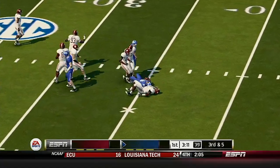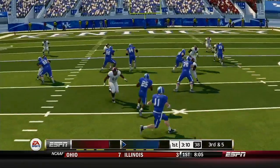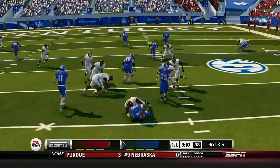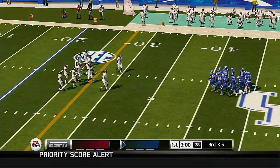Mathis gets it on the inside, and he's taken down at the 33-yard line. And the linebacker comes up and makes a big stop. This is textbook. This is how you're supposed to play against the run. This is the 10th play of this drive.